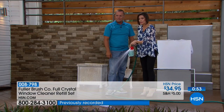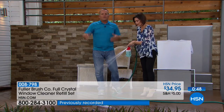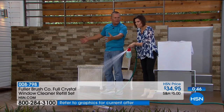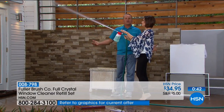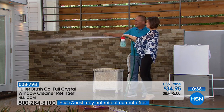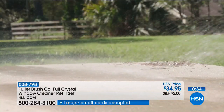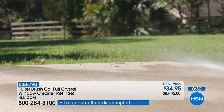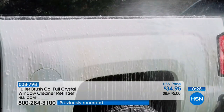And it doesn't matter if it gets on plants, right? No, it's totally safe for all of your outdoor plants. So if you have that big picture window with that beautiful rose bush in front of it, who wants to climb behind a rose bush to get to a window, right? Now you can spray right through there. Look at this, you rinse, you walk, you rinse, and you're done. I love it. It's the easiest way to clean every window around your house. It's so lightweight, then you could do the whole house.